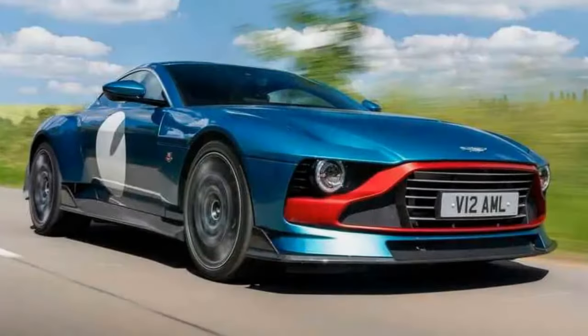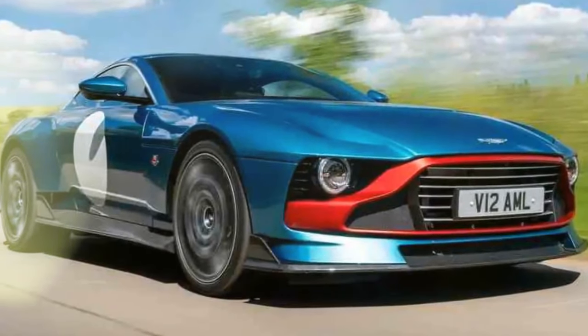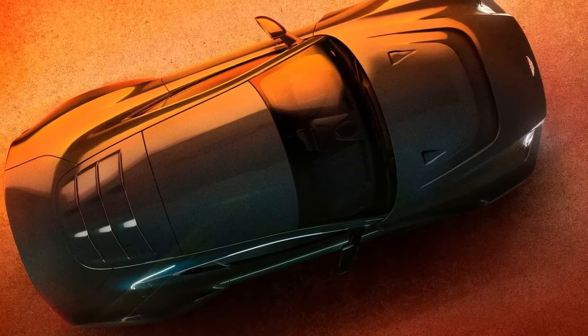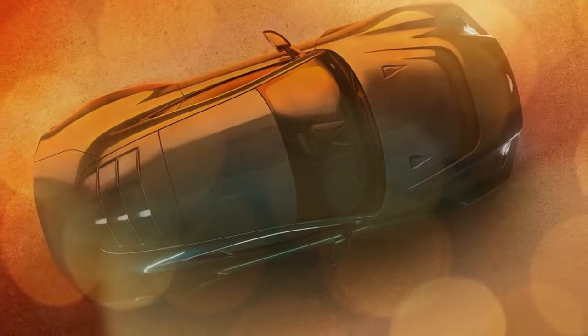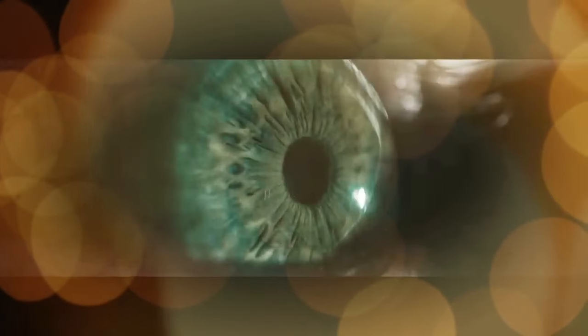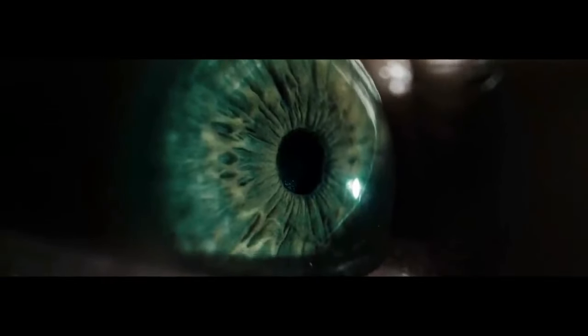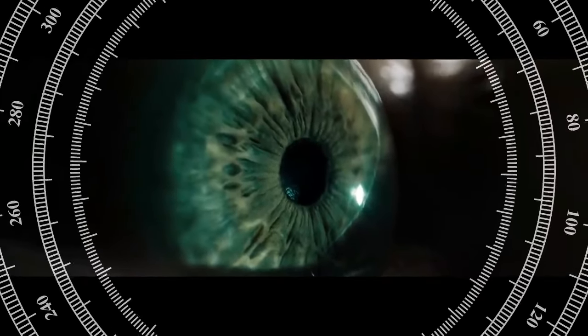Visually, the Valour is stunning, borrowing its sleek lines from the one-of-one Victor released a few years ago. This design was inspired by classic Aston V8 Vantages and a race car famously nicknamed the Muncher. The Valour's front end features a striking grille that not only adds to its aggressive look, but also functions as a bumper for low-speed impacts and helps cool the massive engine.